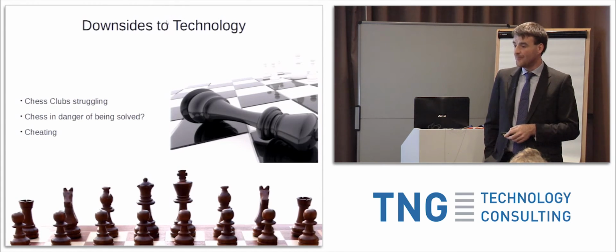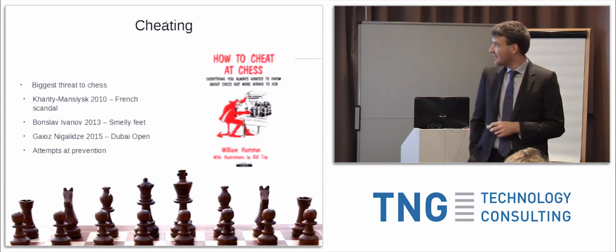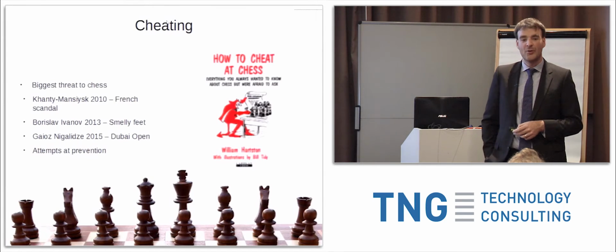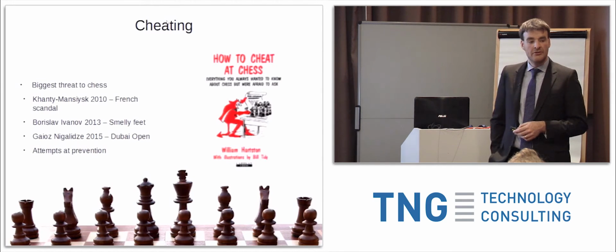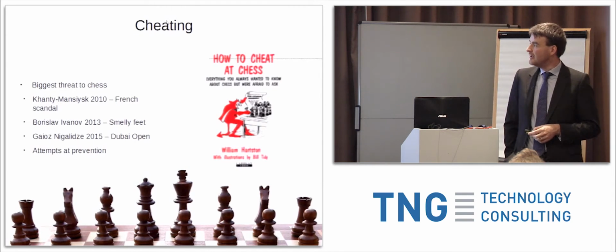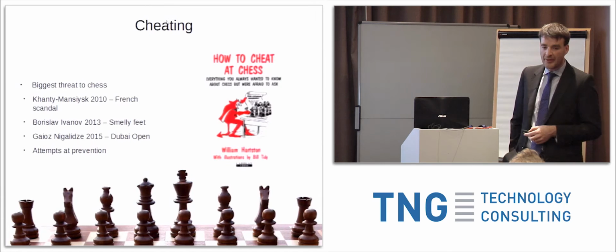The main issue is cheating. That smartphones and the increase in technology is starting. This is an old book of William Hartson, How to Cheat at Chess, but written before the computer revolution. So he doesn't mention this possible way of cheating, but it's the biggest threat we have at the moment. Most top-level tournaments are all relayed online, and some are now delaying the coverage for 15 minutes or half an hour to try and prevent this. But it means that anyone at home can tell you what's going on and what the computers suggest to play.